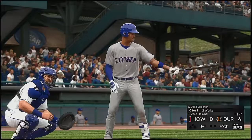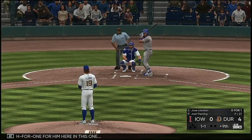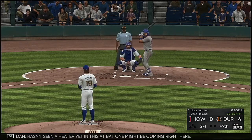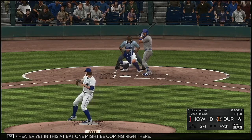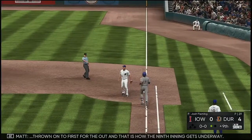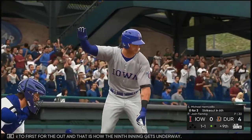Digging in, the switch hitter, number 7. 0 for 1 for him here in this one. Now the 1-1 pitch. Nope. Hasn't seen a heater yet in this at bat. One might be coming right here. Swing and a ball hit softly on the ground. Throw on to first for the out, and that is how the ninth inning gets underway.